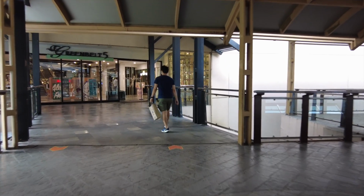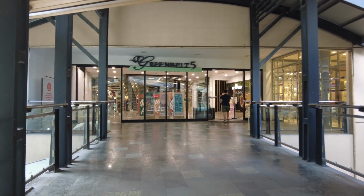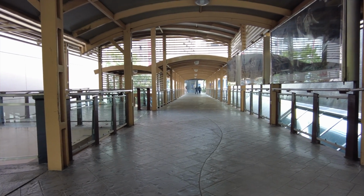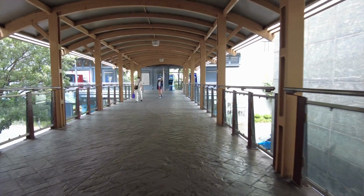Hi everyone! In part 2 of our Ayala Mall's guided walking tour, we will explore the rest of the Ayala Footbridge starting here at Greenbelt 5 all the way to Rada Street in Legazpi Village, Makati City. Let's go! This will give you a more idea where this would lead you just in case.